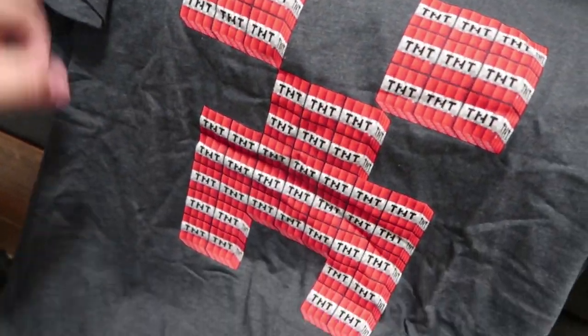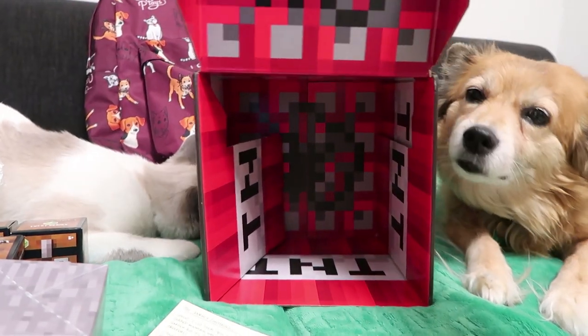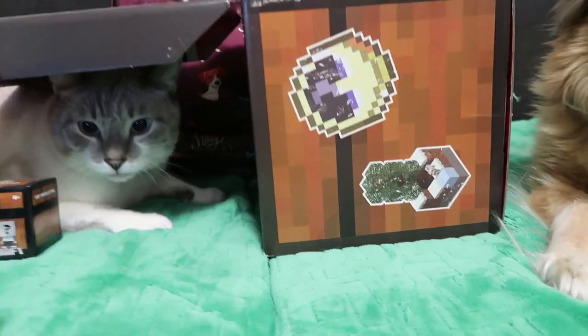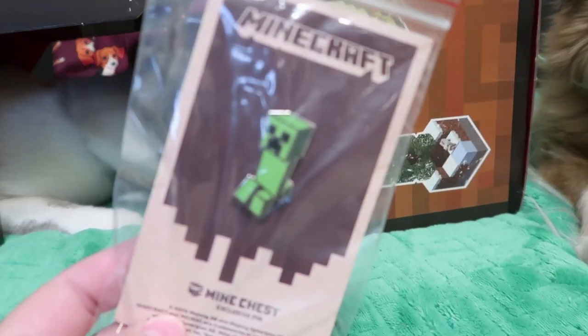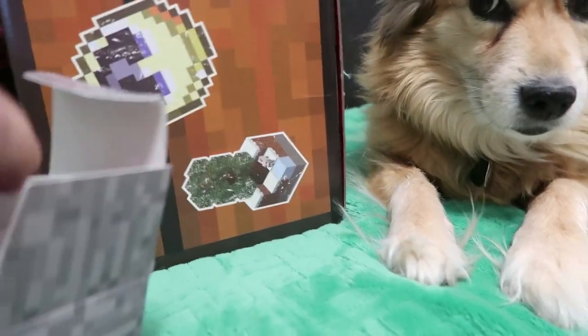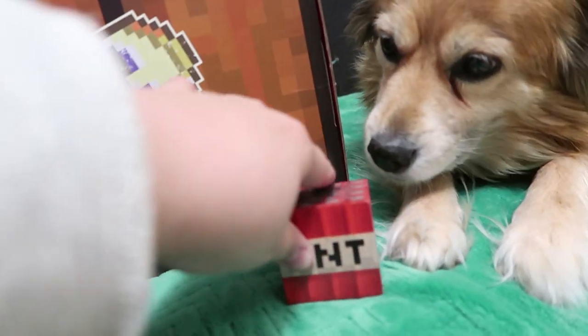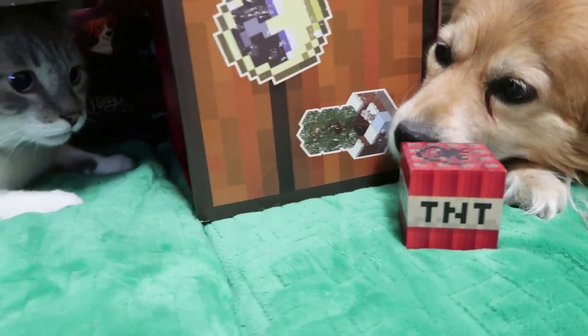Okay, the t-shirt is a creeper face that is made out of TNT blocks, which is pretty cool. Okay, there is the empty box. I'm super excited to turn this one inside out. Milquetoast, what are you doing? Do you want to get in the box? So, we have a creeper egg sticker, which is cool. We also got a creeper pin. I love these. I'm assuming this is a TNT block because it would only go with the theme. Yes, that's a TNT block for you, Paige. That's the stamp. But this is actually really exciting.